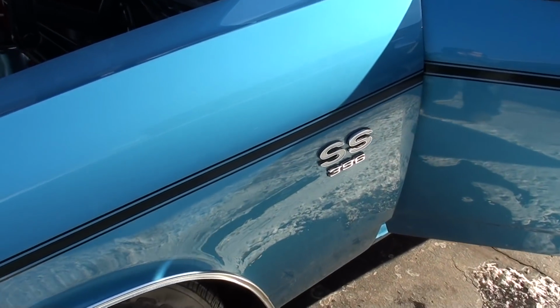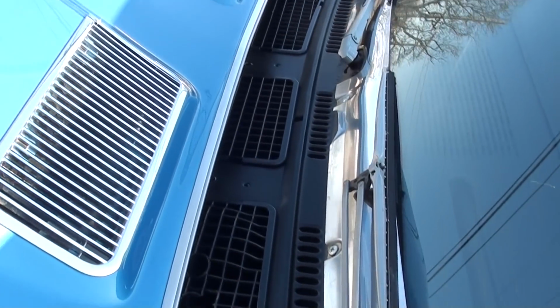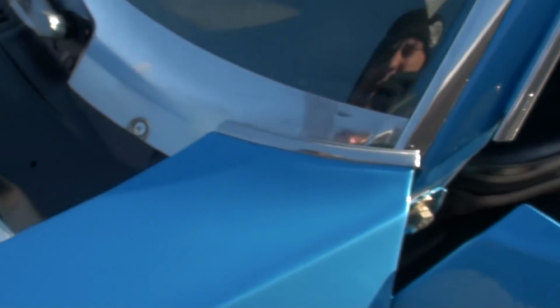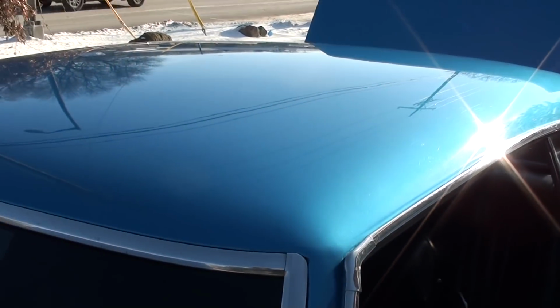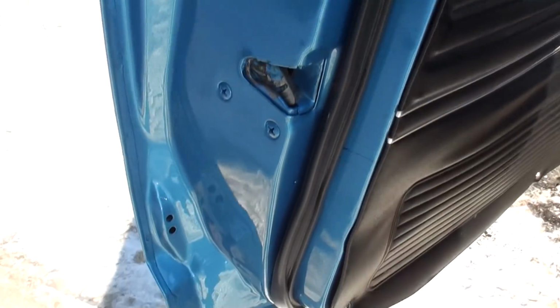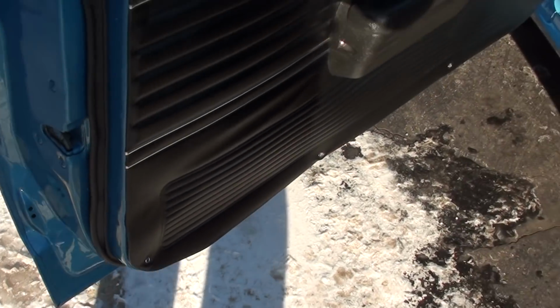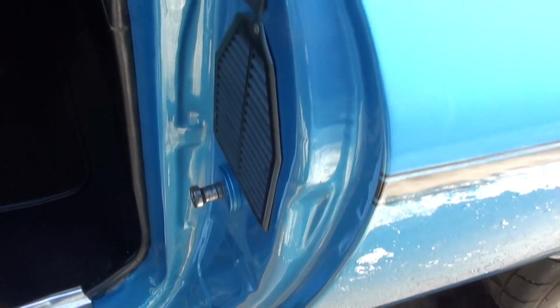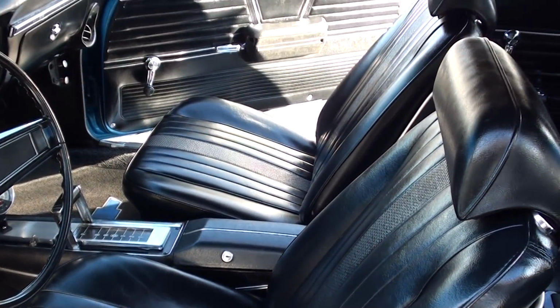Just a good car. This is a nice car. Just a good, straight, honest car right here, guys. Door handles are nice. You can see they replaced the door rubbers on it. See how nice and clean the bottoms of the doors are. Again, factory black vinyl interior. Boy, all the edges are just nice and crisp. This is a pretty car. Bucket seats, console.